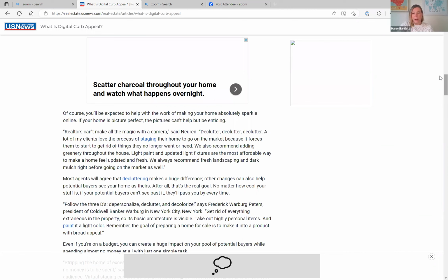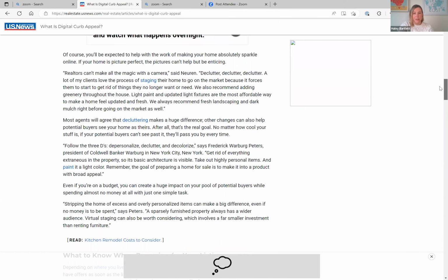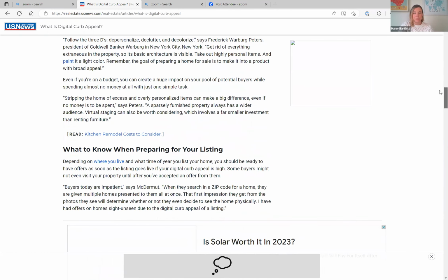Remember, the goal of preparing a home for sale is to make it into a product with broad appeal. Agreed. Especially get rid of the wall of family photos that takes up the whole wall in the living room, because it's hard for people to see past that. Even if you're on a budget, you can create a huge impact on your pool of potential buyers while spending almost no money at all with just one simple task. Stripping the home of excess and overly personalized items can make a big difference, even if no money is to be spent. Agreed. A sparsely furnished property always has a wider audience.